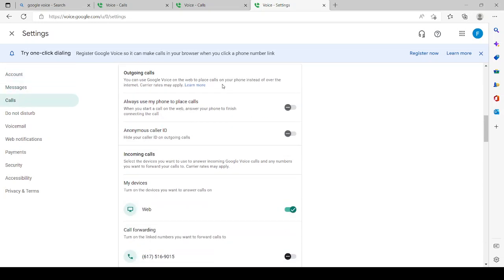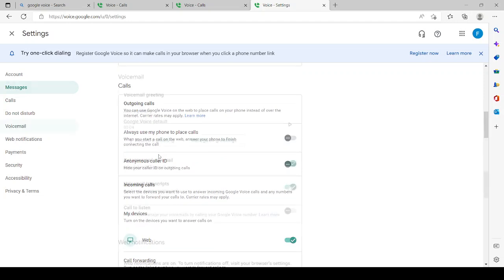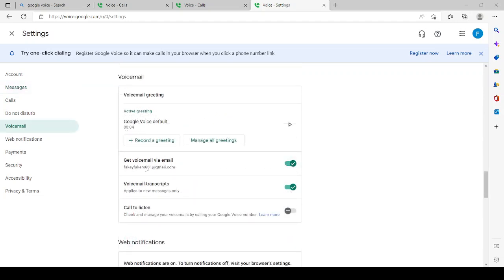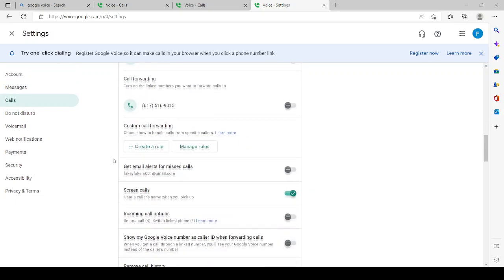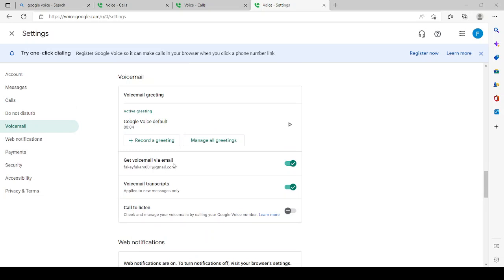We're going down further. All right, so we get down to messages, forward messages to email. Yes, when somebody either leaves us a text or they leave us a voicemail, we want it going to our email, and that is fakey at Gmail there. That's pretty cool. So yeah, you want to get voicemail via email, you want that activated. Voicemail transcripts, you want that activated. The two big things that you want to make sure you're doing is having your voicemail set up correctly. You want to get voicemail via emails, so you get the email transcript of it.